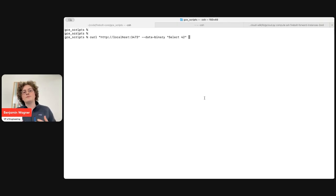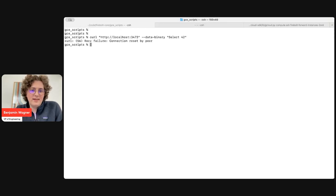First off, I've brought up 4 instances on GCP. These are running in US Central. And I've set up port forwarding to my local machine. Firebolt Core by default is listening on the Fire port, so 3473. Let's run select 42. For now, nothing is happening. On this specific instance, I haven't brought up the Firebolt Core container.